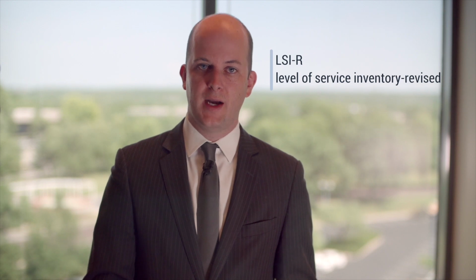A couple of things, including what they call an LSIR, which is a Level of Service Inventory Revised, and you're also going to have to do a PSI, or a pre-sentence investigation. These are things that are just done as a matter of course before a judge can sentence you in a criminal case. The LSIR is a process that a defendant goes through after they've been found guilty or pled guilty, and it's designed to help the judge determine recidivism rates, or that person's chance that they're going to commit a crime after this. Aside from the LSIR, you're going to do a PSI, or a pre-sentence investigation.